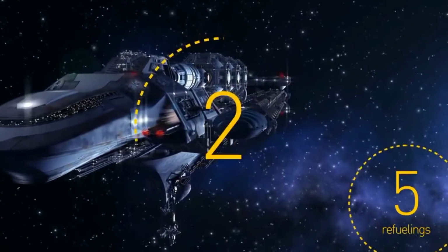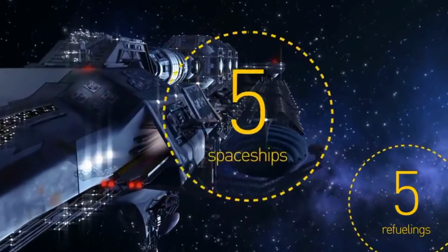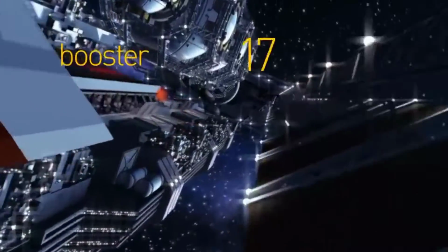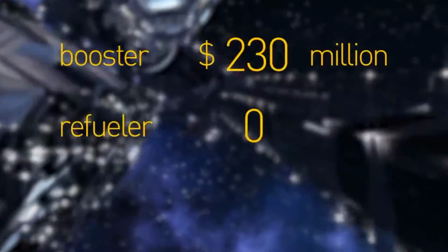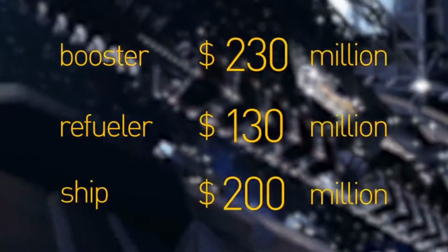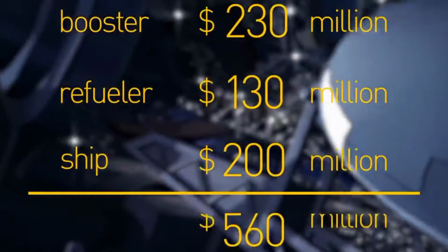And for the first mission to build a colony on Mars, we need 5 spaceships. So that's about 25 launches from Earth. Considering that the booster costs $230 million, the refueler $130 million, and the ship itself is $200 million, the price tag on the mission is pretty impressive.